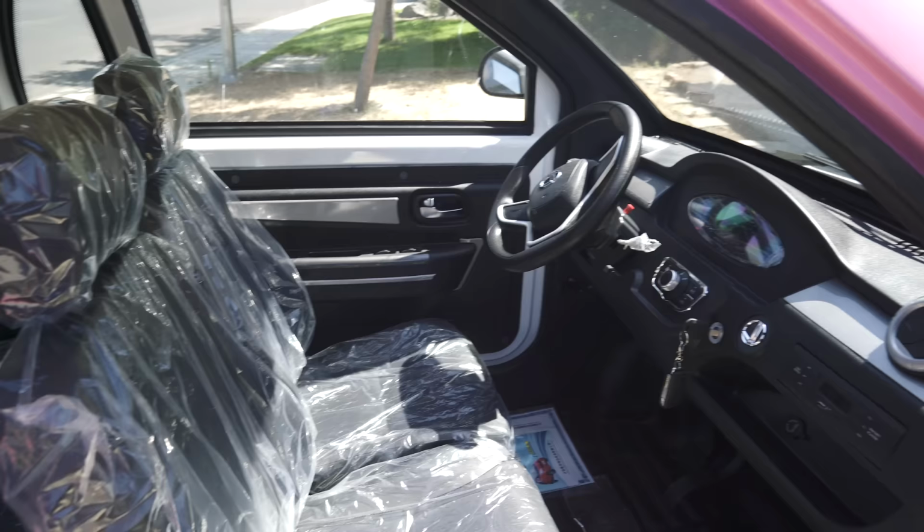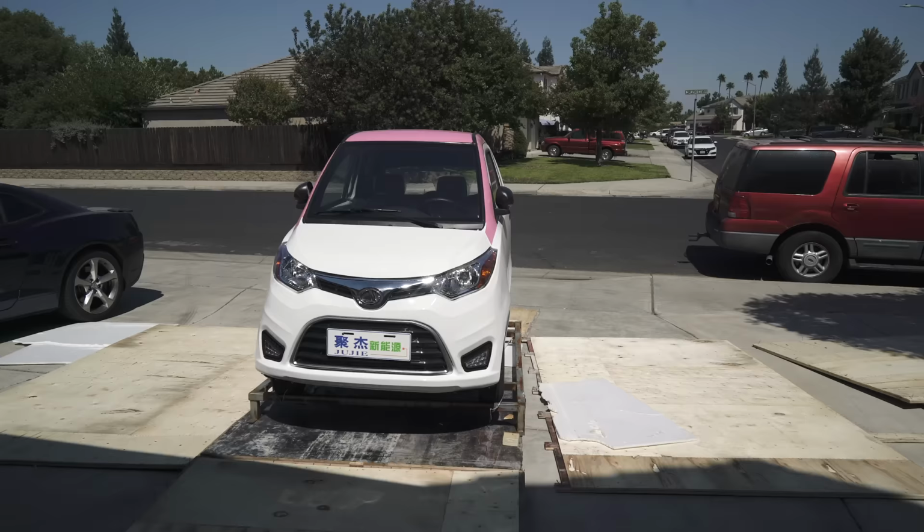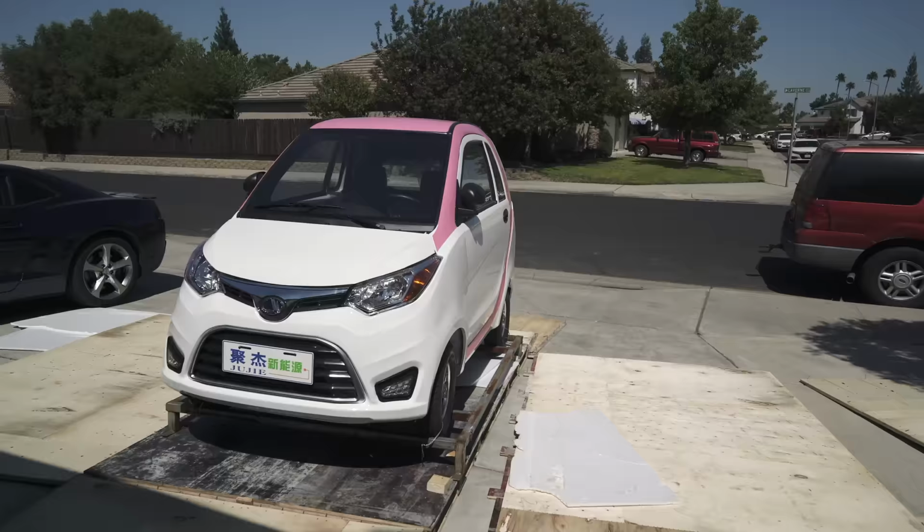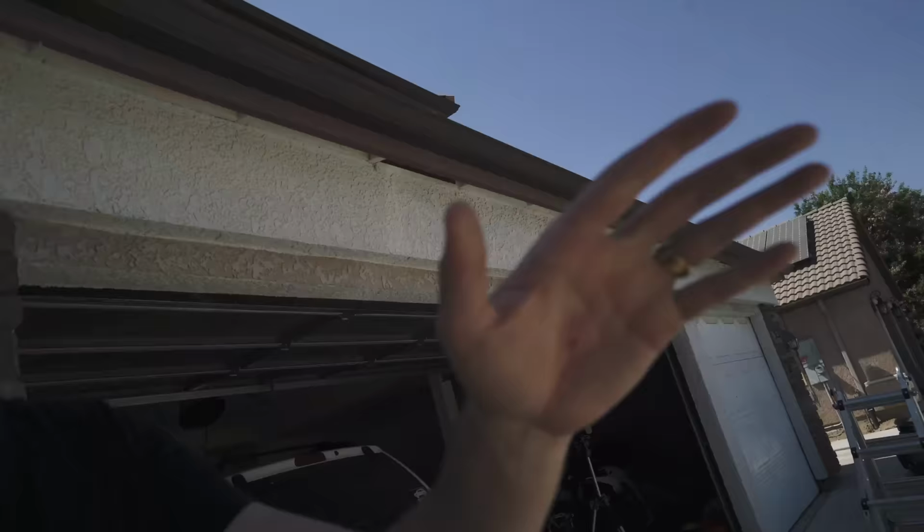Made for children. It is. Yeah, it's a tiny little thing. To be honest, I'm a little bit embarrassed to even have it in my driveway. Lots of people are driving by. Everybody has been looking at it out their windows. I kind of just smile and wave. I'm just like, hey, neighbors. I know I'm new here, but I'm not like that.